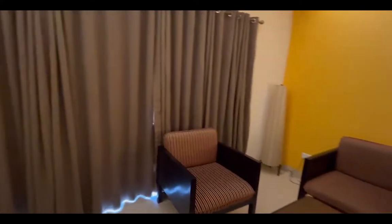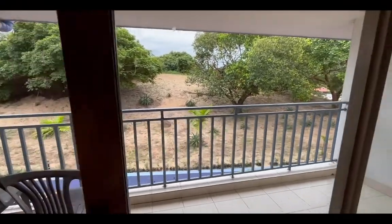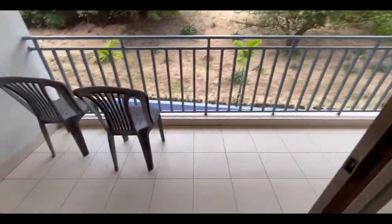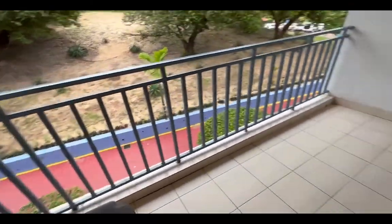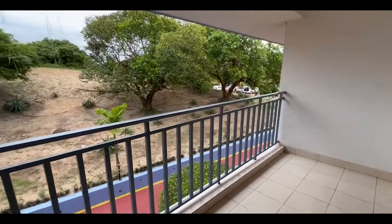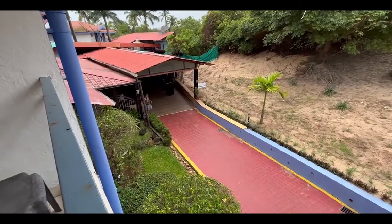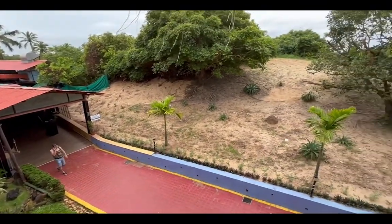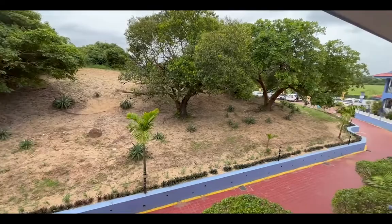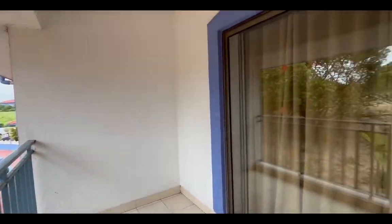Now let's go directly to the balcony. Okay, so this is the balcony area. That is the entrance to the resort, and that's the view. They have the pool view also. So just in case you are coming and booking the room, you can book the pool view room as well.